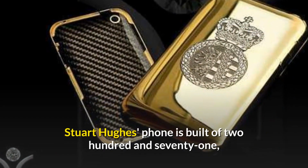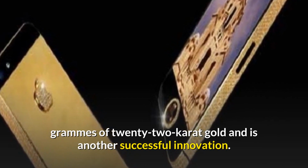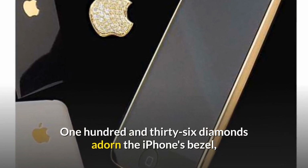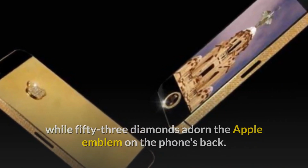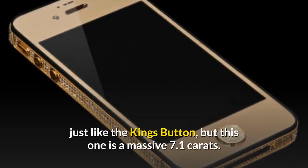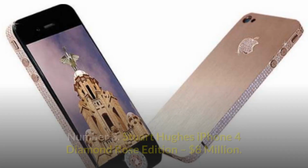Stuart Hughes' phone is built of 271 grams of 22-karat gold and is another successful innovation. 136 diamonds adorn the iPhone's bezel, while 53 diamonds adorn the Apple emblem on the phone's back. The Gold Striker sports a single-cut diamond for a home button, just like the King's Button, but this one is a massive 7.1 carats.